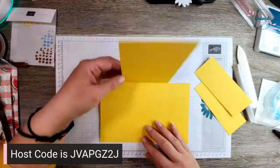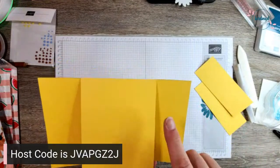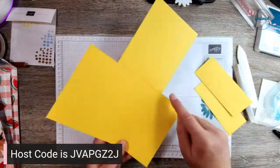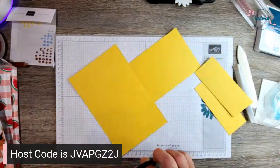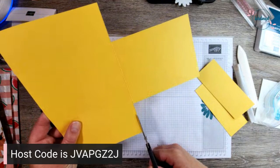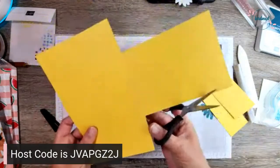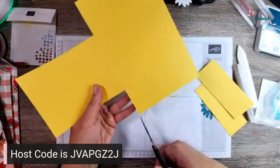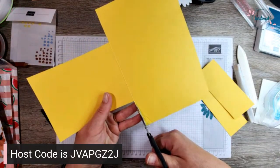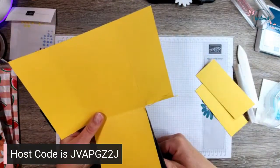So here is our card base, and I can see already I'm gonna have a little bit of an issue. So let's just address that right off the hop. When you look at my page, you can see there's a little bit of a lift right here where the score line creates that little bit of a bump. And if I don't trim this, it's not gonna close properly. So all I'm doing is just getting rid of that little ridge. I'll do it over here too. And you'll see why in just a few seconds here. So we don't want that bump or that ridge. And there is something yucky all over my scissors. It looks as though I've been cutting something with glue on it.